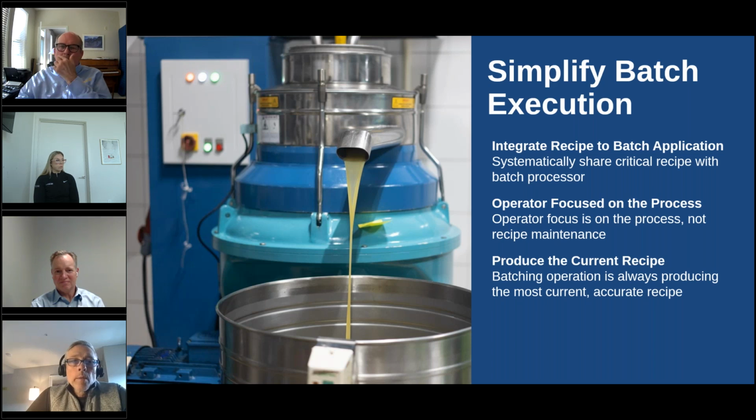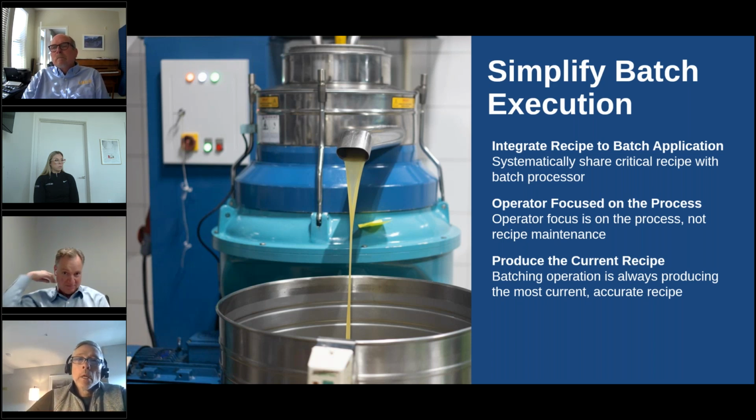So once the operator selects the batch, the batch ticket recipe information related to that particular product that's on that batch ticket is shared with FT Batch. And the operator, as Charlie mentioned, can focus on the process and not really on having to maintain recipe information to actually set up the batch. Next.